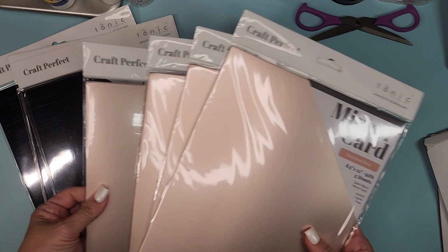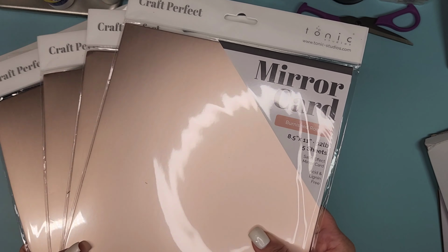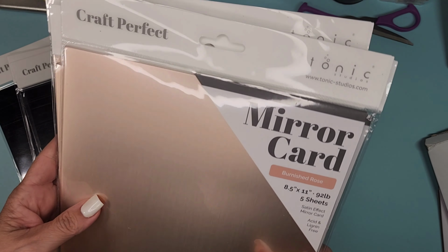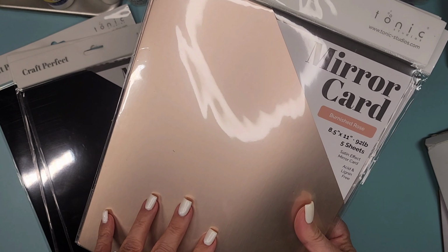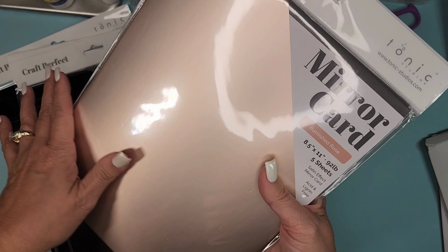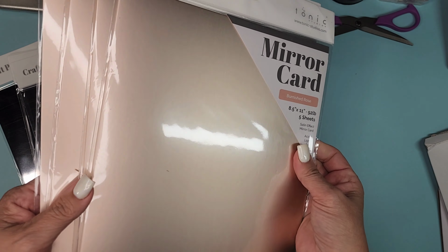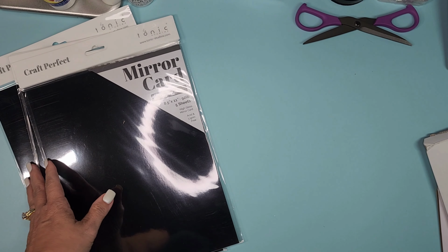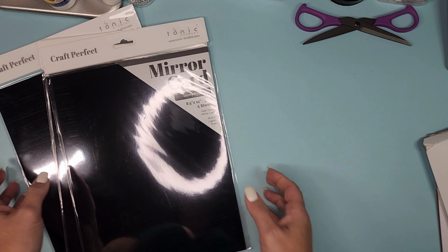There's four packs, so it's actually going to be 20 sheets. This color is called Burnished Rose. It's the matte mirror. It is just gorgeous. It is the most beautiful rose gold. It cuts beautifully. And I think all four packs, it was $8. I'm pretty sure it was $8. And, whoops, lights flickering there.